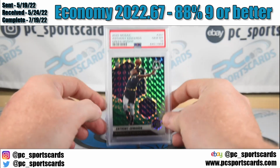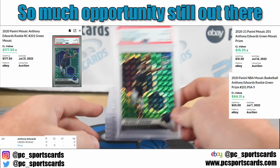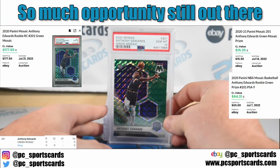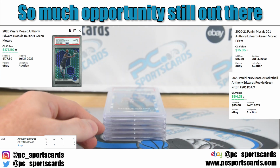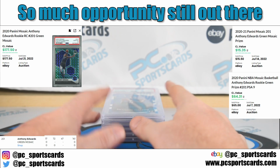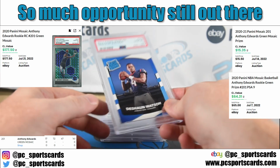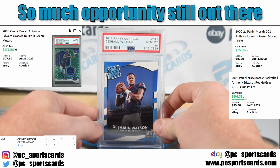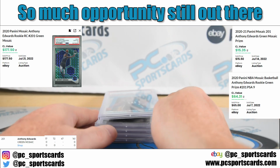This is a card that I think is an awesome, awesome card to be sending in for grading. And it's the last topic, which we only have like 6 cards left. The theme that I want to talk about is that there's just so much opportunity. Even with that card, it's not an easy grade by any means. Mosaic football, easy grade. Mosaic basketball seems to be really tough when you look across the numbers. But a $15 card that can turn into $175.